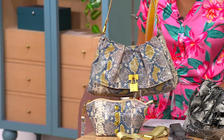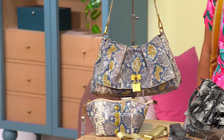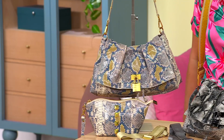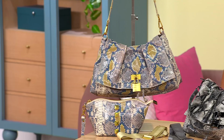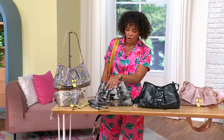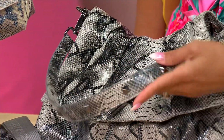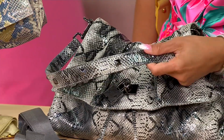So this print right here is the one that is our snake, which is really fun. I know a lot of you love that. We call it our blue multi-python. Then we also have it for you in another python option, but it's your black and gray. Look at the locks and wait till you see. I mean, my goodness, love that.